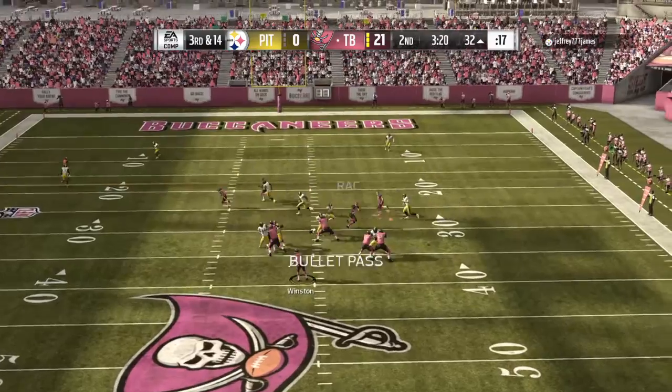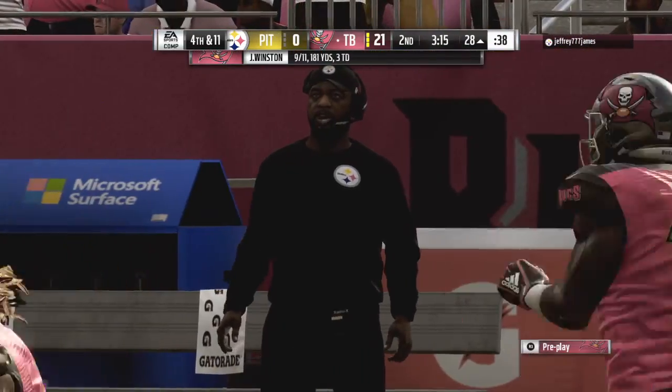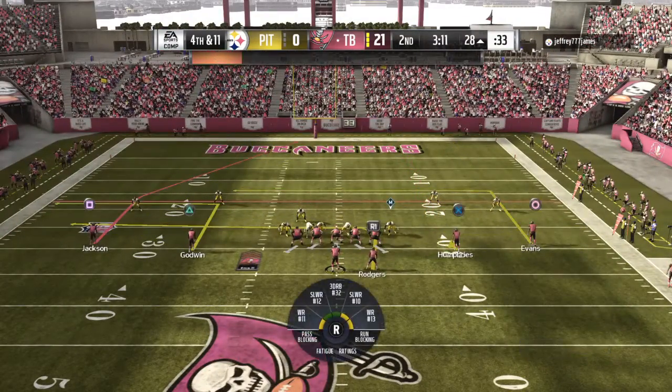Third and long for Winston. He finds his target. It's Evans. And he'll go down at the 28. They get only 4 that time as that leads us to a fourth down.